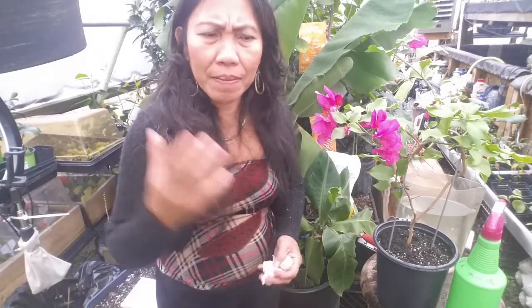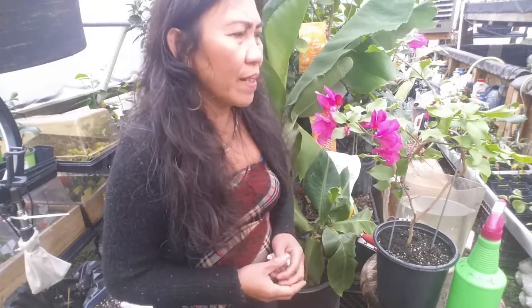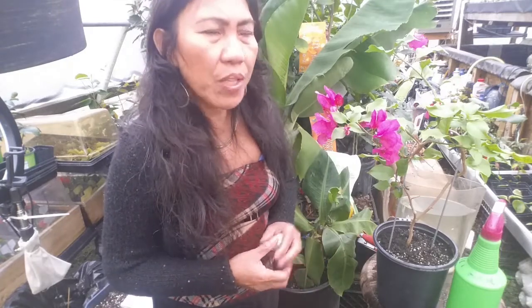Now, pests and diseases. Bougainvillea is a pest-free plant, but sometimes it can be affected by some pests. If you have pests like mealybugs, aphids, and flies on your bougainvillea, just spray with alcohol mixed with warm water, or you can use neem.